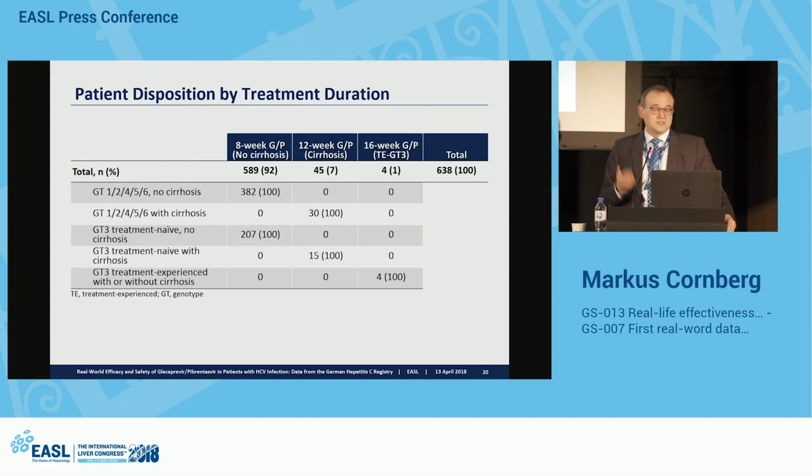Because if you treat them too late, the late presenters, then you have a problem. And therefore, this concept: find them early, treat them early, they do not progress to the disease, they do not transmit the disease to others. And this is the concept we have.